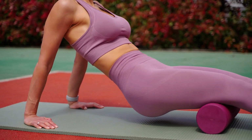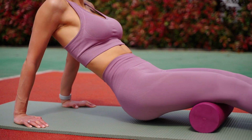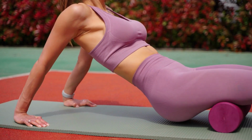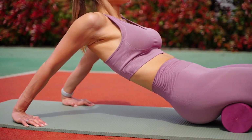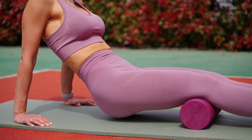Foam rolling has gained popularity in the fitness and sports world as a self-myofascial release technique. This simple yet effective practice involves using a foam roller to apply pressure to specific muscles and soft tissues. Beyond its popularity, foam rolling offers numerous benefits that can enhance performance, aid in recovery, and improve overall well-being. Let's explore the benefits of foam rolling and why you should consider incorporating it into your fitness routine.